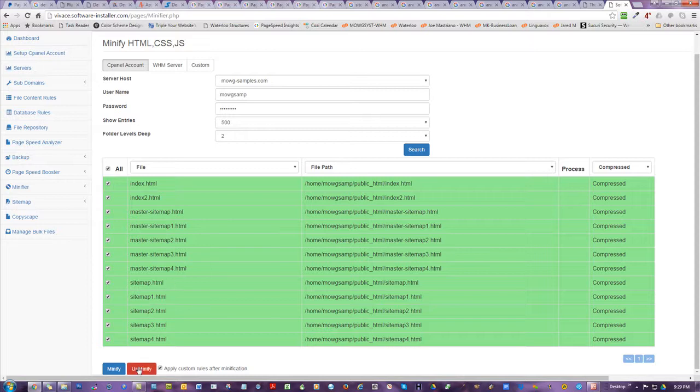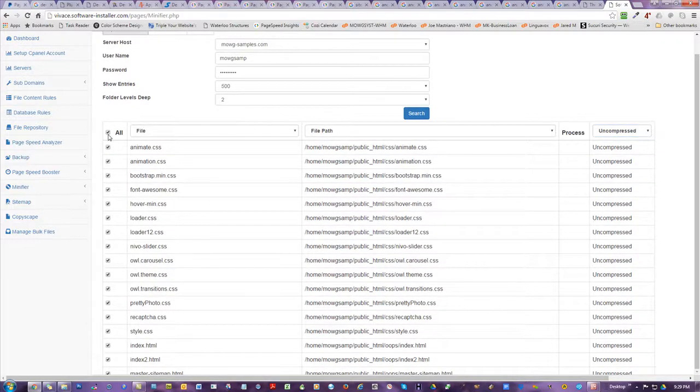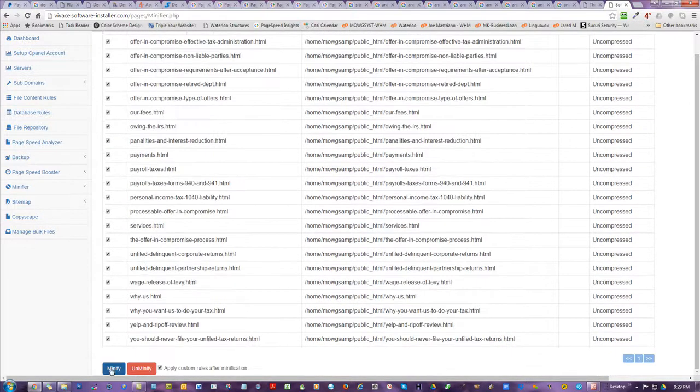Okay, so I can unminify, then I can selectively minify one at a time and check for breaks, refresh the pages, or 2 at a time, 3 at a time, until I get the thing done. Now, these are sitemaps, so they're not going to affect the site. Now, if I look at uncompressed, then I might just start by compressing everything, and then if I need to, I'll unminify any one thing or another.